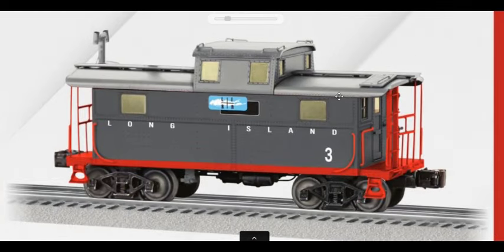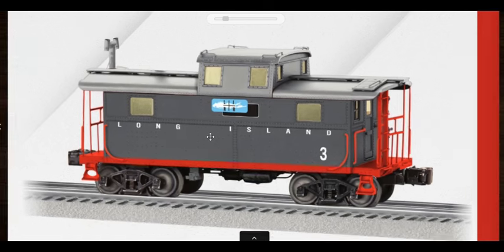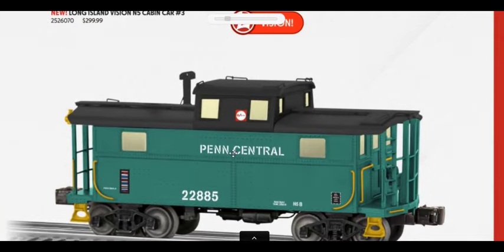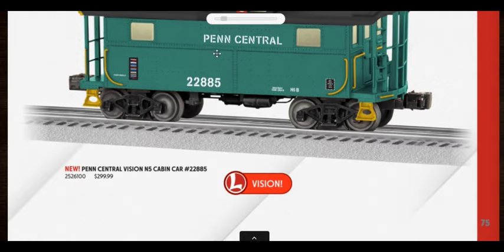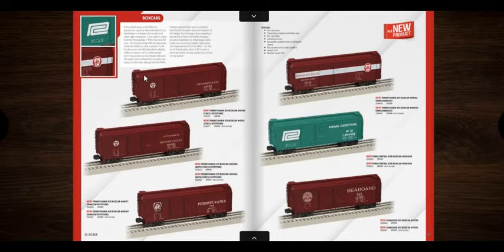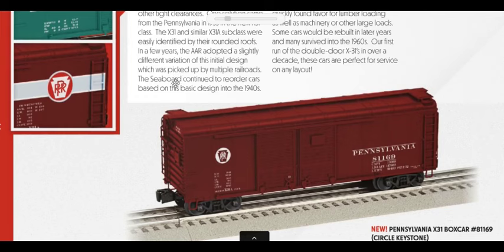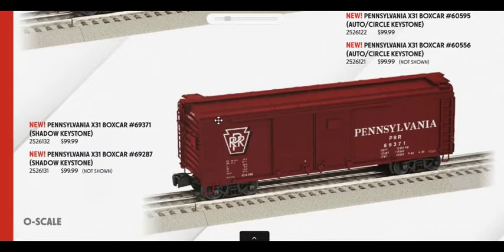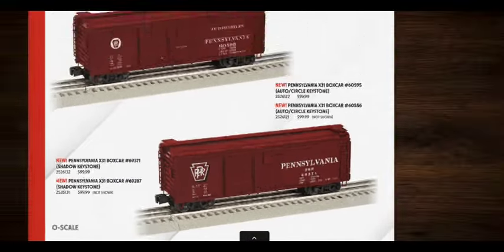Highly detailed versions of these cabooses are also found in the Vision line, decorated for Long Island and Penn Central, plus the previously mentioned Pennsy versions. These Vision line cars require O31 and larger curves and are priced at $299.99. Pennsy fans can also rejoice at the introduction of these Scale X31 class boxcars, available in 4 different Pennsylvania versions, plus Penn Central and Seaboard. The cars are priced at $99.99 each and require O31 and larger curves.